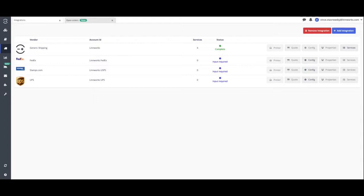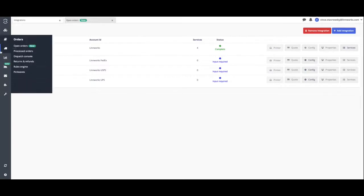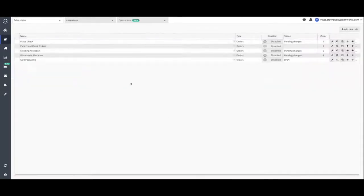If you've got Shopify, BigCommerce, Magento, or all the different channels, you have the ability to set up shipping rules or shipping processes specific to those channels. In addition to that, if that's not quite going to work for your organization, or you have a more complex shipping process or decision tree, we have what we refer to as the rules engine in Linnworks.